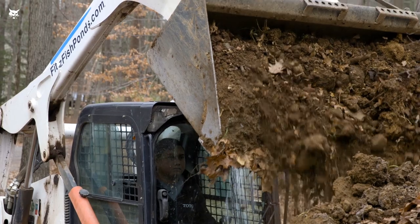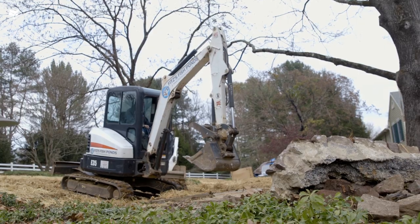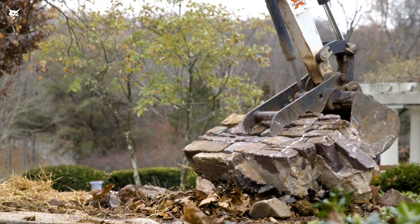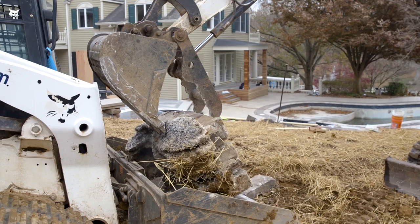So we do projects from a really small backyard to big projects like this, and then larger natural koi ponds, really anything that we can get to. And a lot of times we're measuring a gate on an estimate and realizing, wow, we can just fit the E20 through there or just fit the MT85 in the backyard. It saves us from bringing the wheelbarrows instead.